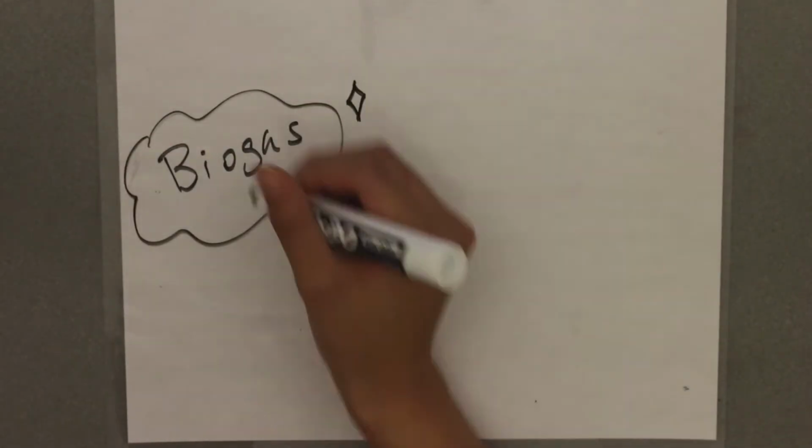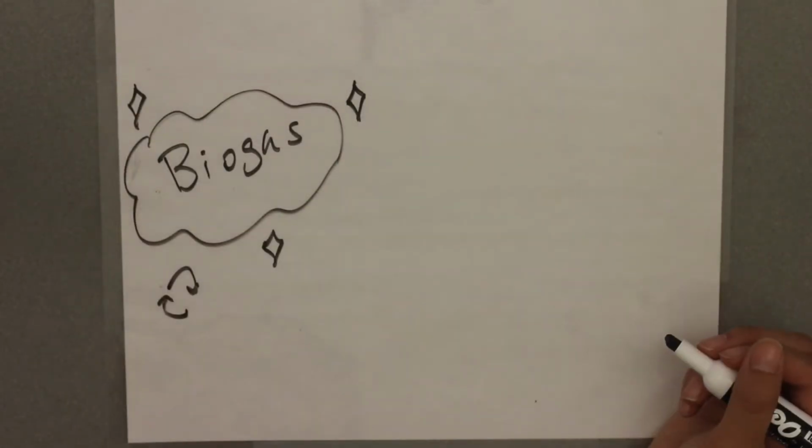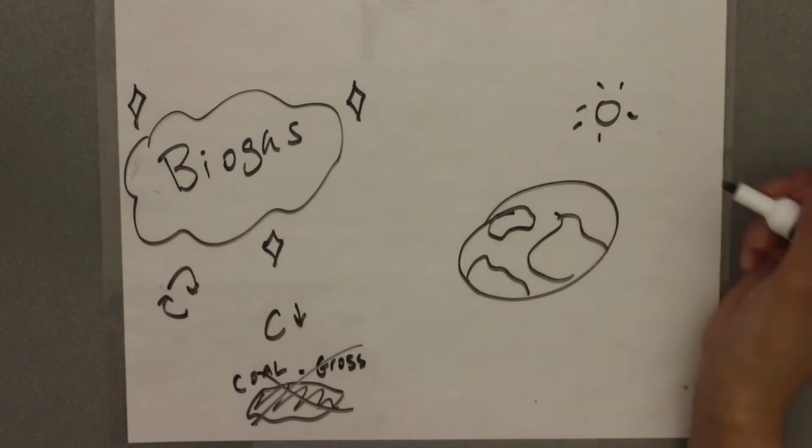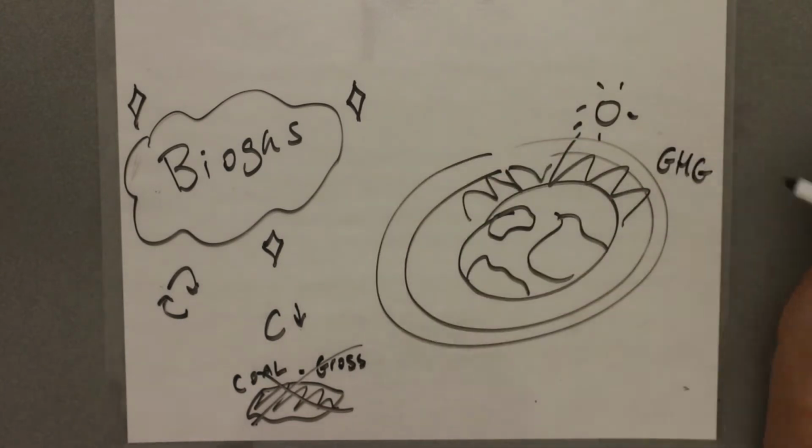Biogas is a renewable source of energy and a clean alternative to fossil fuels because of its lower carbon content. Plus, biogas plants capture methane that would have escaped into the atmosphere. And we wouldn't want that because that leads to bigger greenhouse gas effects.